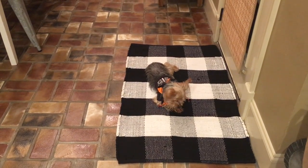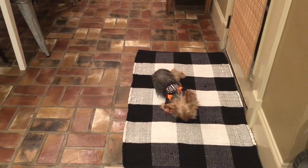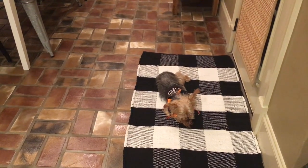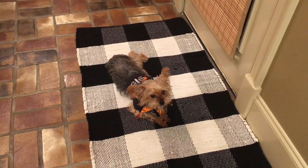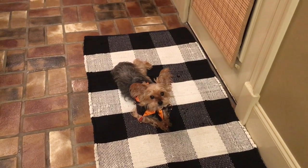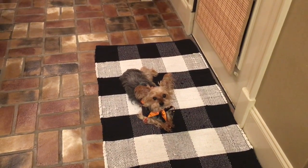So anyways, my cutie patootie's laying on my new rug, and she's not really liking that collar. She's chewing on the little Halloween collar that she's got on right now. You're not liking that, baby? You don't like it? Mama's gonna have to take it off, huh? Yeah. She's so sweet. She's so precious.